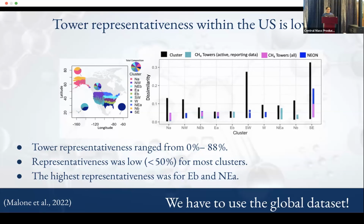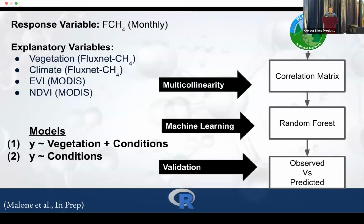And by using towers just within the US, we were able to see that tower representativeness was relatively low for most clusters. And the only clusters where the representativeness seemed somewhat reasonable were in the Eastern United States. But if you take into consideration vegetation class, there aren't enough towers distributed across vegetation classes to make you confident that we could actually scale the data across these vegetation classes. And so in order to do this type of work, I definitely have to start with a global data set, whether that is appropriate or not. It's where I got to go.